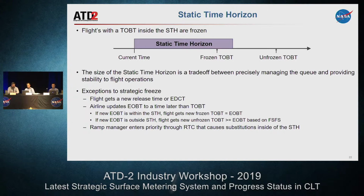And so right now we're working with Charlotte to prepare for TFDM, and we're kind of saying, hey, you know, we want to be stretching this time out farther, but there's also a little bit of a trade-off, and that's going to be up to each airport to kind of identify what that trade-off is. In TFDM, if you want to go tactical and set the static time horizon to 0, you could do that. Or if you want to be more strategic and set that static time horizon out longer, that's definitely an option too.